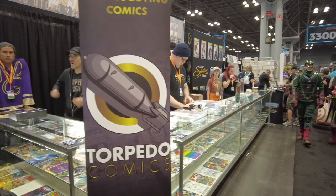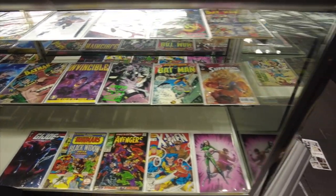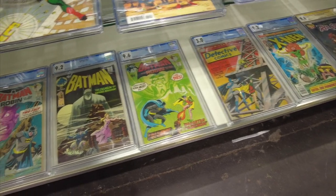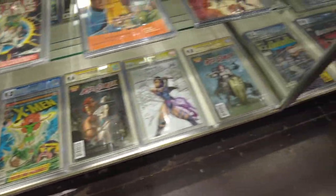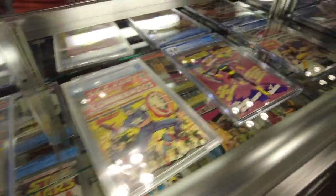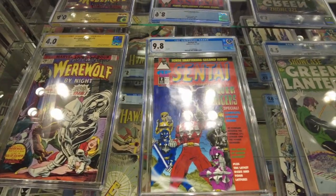All right, we have a little turtle section with some action figures. All right, and we got Torpedo Comics, right? Out from Vegas. One of the bigger shops in the States, right? And they have a beautiful booth here. A ton of nice books in the glass here. We got Batman versus the Monk. We got Two-Face on the left there. A 9-4 too. First Ra's al Ghul. All right. Batgirl, first Batgirl, right? First Star Wars. Everybody's bringing out the big boys, right? The heavy hitters. Nothing but bangers at the New York Comic Con.